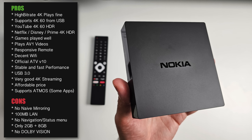But on the positive side, this box is a very good 4K streaming box, and it's licensed to stream 4K across the board. Nearly all official apps will give you 4K HDR streaming. Not only that, even the unofficial third-party apps will give you 4K streaming. You have the AV1 codec, which works well. You have ATV version 10, which I feel is the best version of ATV. Wi-Fi speeds were pretty decent and stable. You have a USB 3 port to play with, and the price is not bad for what you're getting.